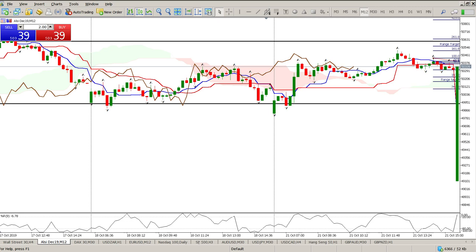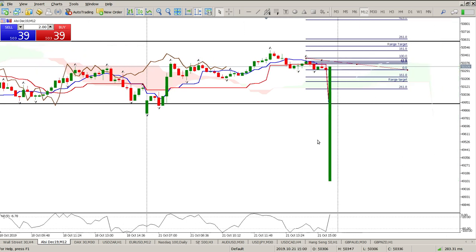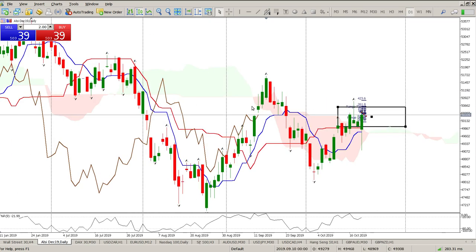Okay. Anyway, guys, that's it for me today. Looking for the longs. Just keep those stops really tight and take profit at every opportunity until we get a different picture on the daily. And once we've got these crossovers on the daily, Tenkan-sen and Kijun-sen crossed over on the daily and Chikou span through price, then it's plain sailing for a nice direction to the upside.